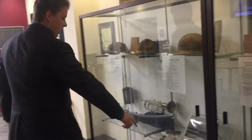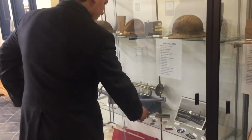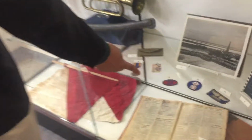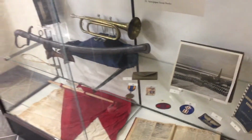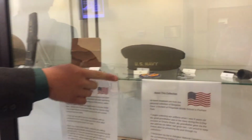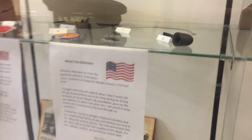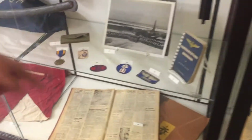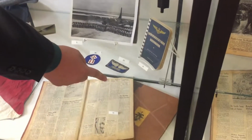Some of these patches down here. We have a 30th Infantry Division patch, which is this one right here. It's the red and blue one. We also have a 10th Army Air Forces patch, which is right here. Next up, we have an 11th Infantry Division patch, which is the dice one. And a Mediterranean Army Air Force patch, which is right there.